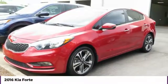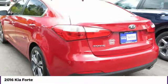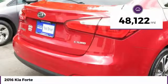If you're looking for a trendy and feature-laden compact sedan, the Kia Forte is for you. It offers an exceptional combination of innovative design, high-quality engineering, and outstanding value, and is priced below $15,000. This vehicle has less than 50,000 miles.